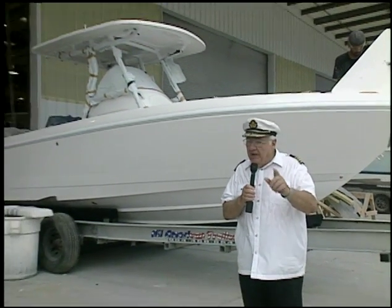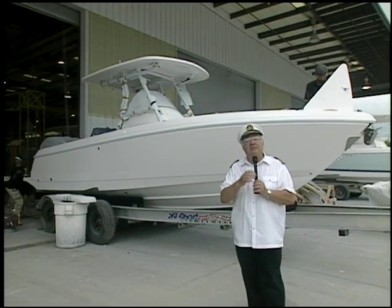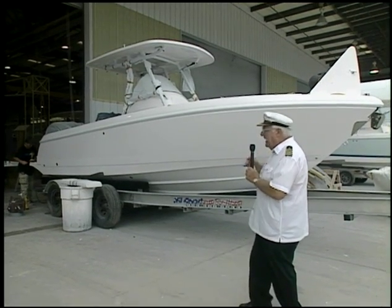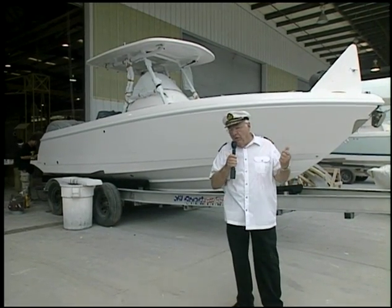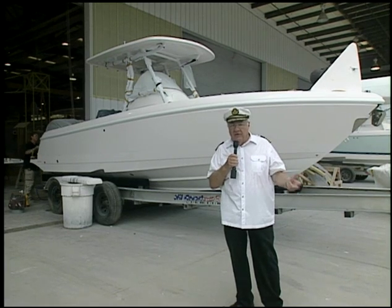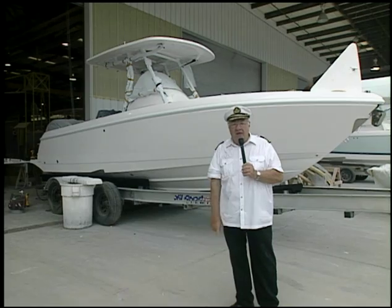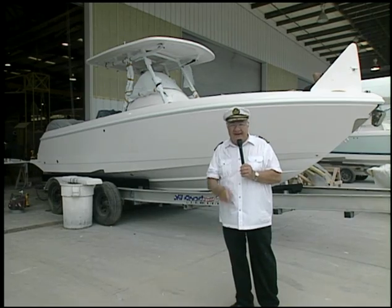Coming up this week on Pleasure Boater, this Intrepid just came back from a sea trial. It's about ready to be delivered to a customer, but first they're going to do a little fine detailing on it. They're going to correct any defects that the quality control people found out about. And you may wonder, how do you build an Intrepid boat? We're going to find out. Coming up next on Pleasure Boater, dead ahead.